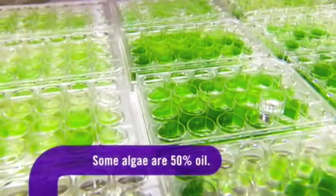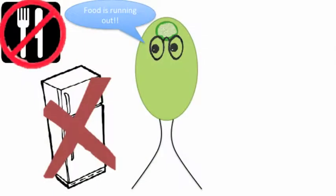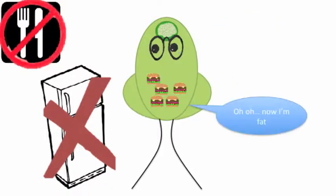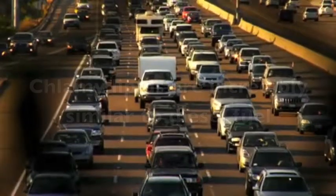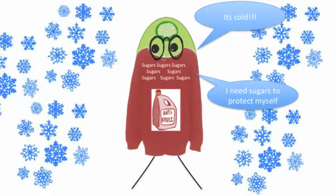But why is it that a stressed out Chlamys gives us things we can use? Well, when Chlamys notices a decrease in the nutrients around it, it starts eating as much as it can, producing lipids to prepare for the hard times ahead. This is great for us because we want the lipids that Chlamydomonas can produce. And here's another stress. If we cool Chlamys down, it starts producing sugars as a kind of natural antifreeze. And we also want those sugars.